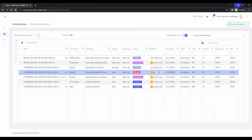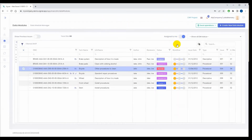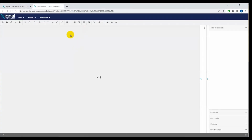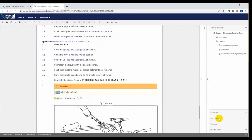So what we can do now is come back to me as Jake within my company, and if I click on assigned to me, we can see that module has been rejected. Okay, and now I can again check it out. Open the DM and have a look at the comments that have been written by the reviewer. If I click on the little next button there, that will immediately take me to the first comment, and I can click on the comments tab there.